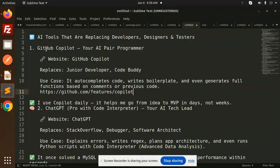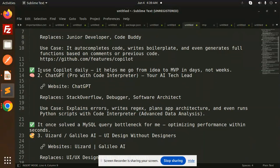Let's get started. So first one, that is GitHub Copilot. Your AI pair programmer. Website: GitHub Copilot replaces developer code buddy. Use case: it auto-completes code, writes boilerplate and even generates full functions based on comments or previous code. The link is github.com/features/copilot. You can check over there. I use Copilot daily. It helps me go from idea to MVP in days, not weeks.